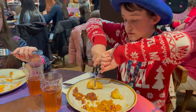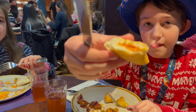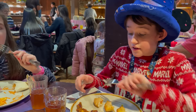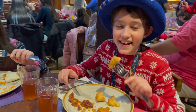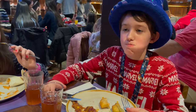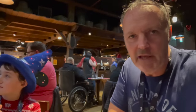We need an action shot for the camera. It looks like a pasty, but smells like something else and tastes totally different. Go on, eat it. Where's the meatball gone? What have you done with the meatball? Oh yeah, I ate that. Oh, you're supposed to wait. You're going to have to go and get another meatball. Is it nice? You just have to nod now because you've got a face full. Is that a thumbs up? Okay. Right, it's back to me.